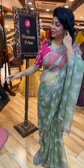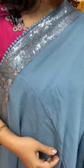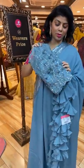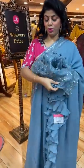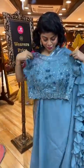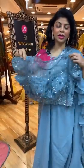Another saree. Grey color, beautiful designer collection, georgette saree with sequence border upper side. Upper side we got sequence border, downside we got ruffles, beautiful ruffles. And this is the pallu, ended up with sequence border. Blouse, we got ready made organza blouse with all over work. Beautiful florals and sequins. Very gorgeous and chala gorgeous ga undi blouse.